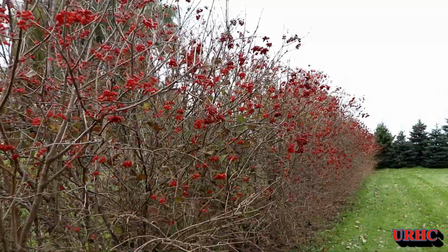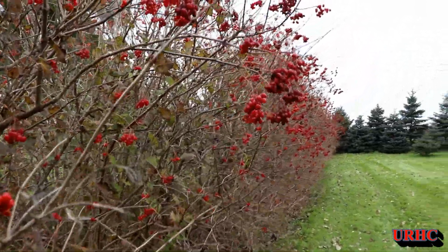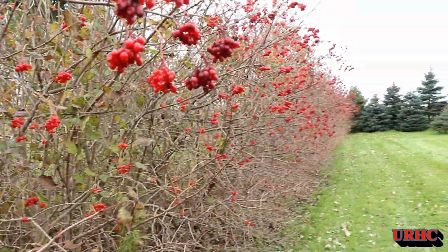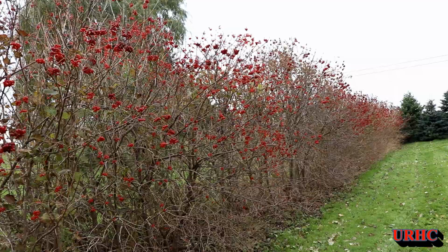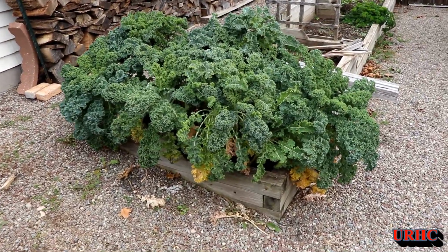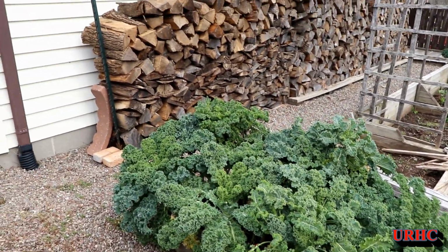And then up by the property line on the other side, these are my high bush cranberry plants. I planted these about 10 years ago. They were just little twigs I stuck in the ground. And they're really great treats for the birds. The birds like them, but I tried making jelly out of them once, and you just can't get these things sweet. There's no way you can eat them. And the kale is really loving these cold nights and some frost.